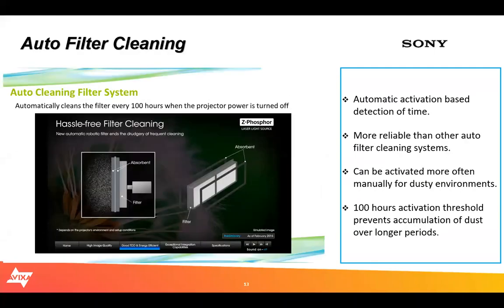Auto filter cleaning is a time detection. It's automatic and activated based on detection of time. The time threshold is 100 hours. After the 100 hours elapses, and when a power cycle is detected, in other words, going from on to standby, it will activate a motorized plunger, if you will, that taps the filter and knocks any accumulated dust away from the filter.